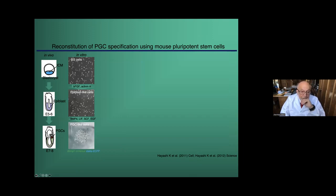And so when we reconstitute PGC specification using mouse pluripotent stem cells, it looks somewhat like this. We're going to use the transcripts. And Hayashi figured out these transcripts originally, same way Yamanaka did, figuring out the transcripts for making iPS cells. You just do reverse transcriptase and you find out what are the active genes that are really working at the different embryonic stages. And the epiblast has very specific transcripts that turn these ES cells into epiblast cells.